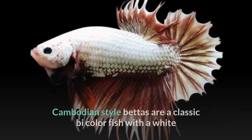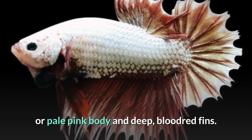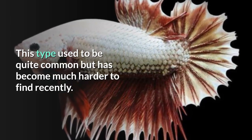Cambodian. Cambodian-style bettas are a classic bicolor fish with a white or pale pink body and deep, blood-red fins. This type used to be quite common but has become much harder to find recently.